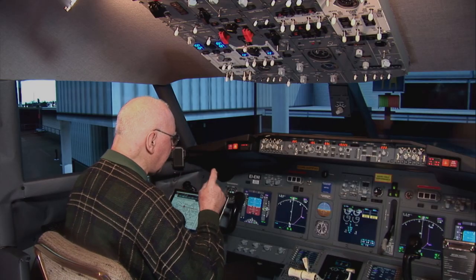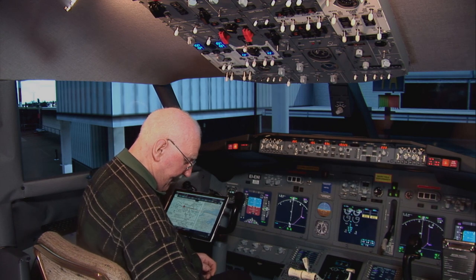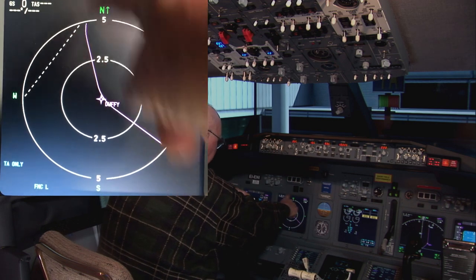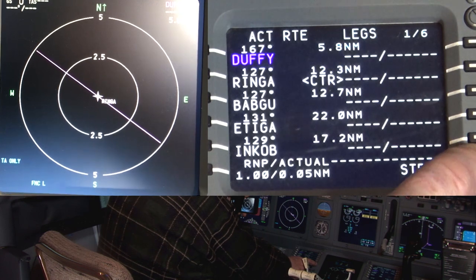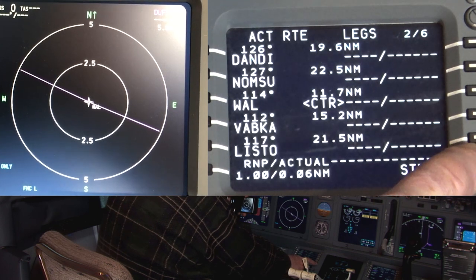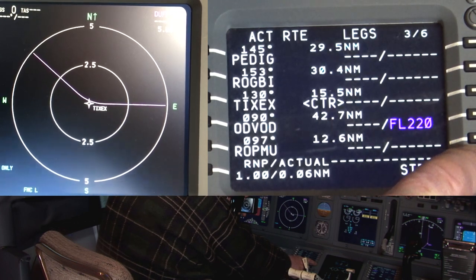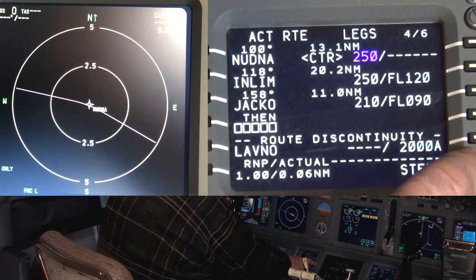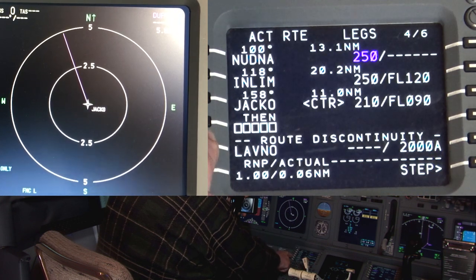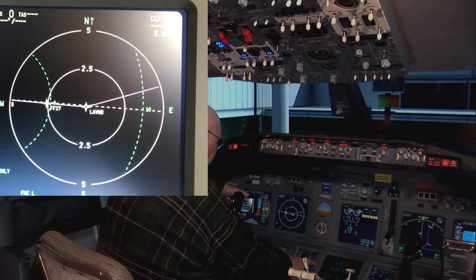And now we'll have a look at the system to see whether we have a good flight plan. The first thing I'm going to do is switch this to plan so it makes a change on here. Then I'm going to go through the steps just to see whether there's any breaks or discontinuities. There's that Listo, coming down to Headache. There's that one swinging over. And then coming up to Inlim, there's Jacko. I'm going to bring this up because that's where they make that first turn.